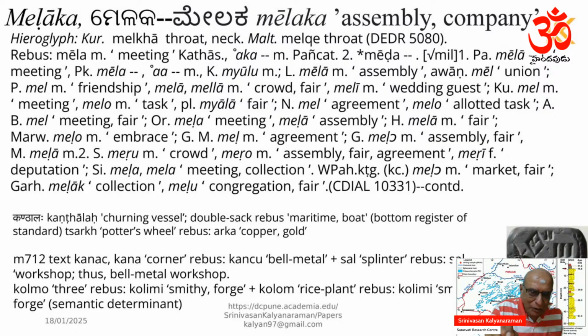On the deck of the unicorn, this spoked wheel is shown. Spoked wheel is Arka, copper and gold. Copper and gold, and the unicorn shows Singi, ornament gold. So ornament gold workers, working with copper and gold, were the traders carrying this Kanchu metal, as seen on the text inscription on this seal M712. Where will the workshop material come from? Kolami 3, Kolimi, smithy forge. Kolimi in Telugu is smithy forge. And another sign, Kolom, rice plant, a similar sounding word to Kolimi, forge, smithy. Next, please.